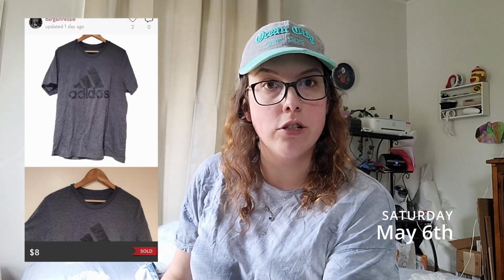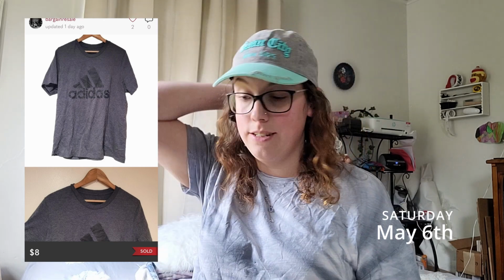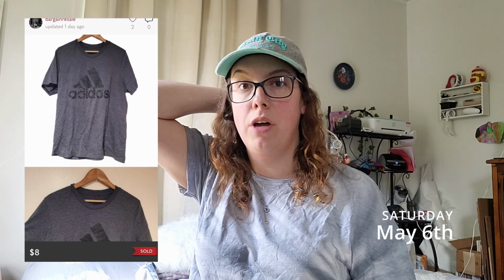Those were all of my sales from Friday. Moving on to Saturday, which was May 6th. Starting with Poshmark on Saturday, the first thing I sold was this Adidas Amplifier t-shirt. I got this from the bin, so I paid about $1 for it. The buyer sent me an $8 offer and I accepted, and I made $5.05 before my cost of goods.